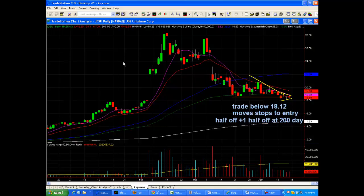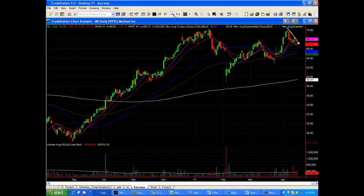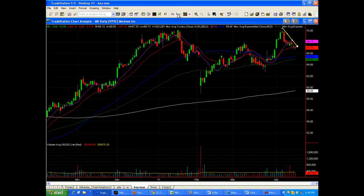All right, let's look at some new stocks of the week. Let's start with MD, Mednax Incorporated. This is an oversold in an uptrend trade. Okay, it has a nice uptrend in place here. See that big move there? Then the pullback, but right back up. So I'm watching this one.